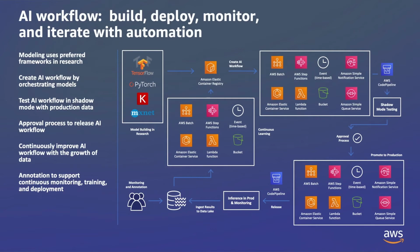Here is a more detailed view of how we are leveraging AWS services to build the engine. During research phase, when data scientists are presented with data, they will be working with product manager to define the problem and come up with a solution to solve it. We want to give them the flexibility to choose the machine learning framework that they are most comfortable with. It can be TensorFlow, PyTorch, Keras, MXNet, Caffe, or anything they want to use. The goal here is to use whatever tool they are comfortable with to come up with a solution.